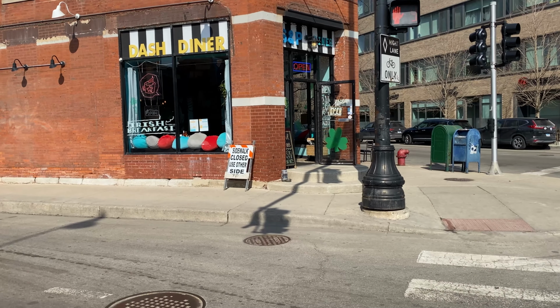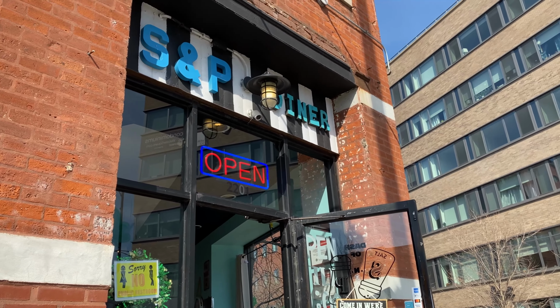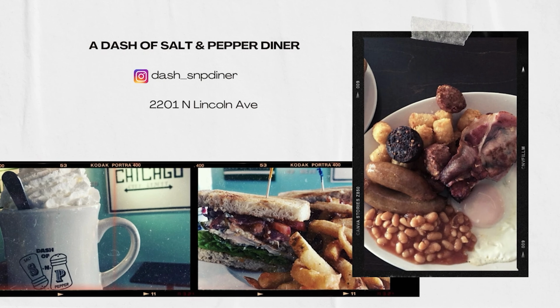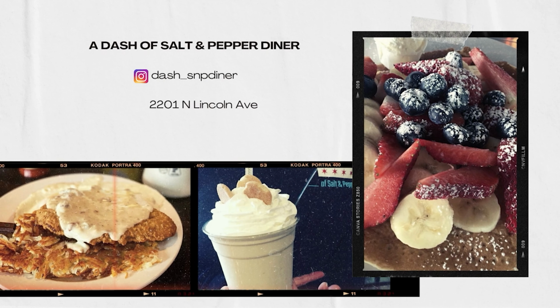From there, head to Dash of Salt and Pepper Diner for breakfast. You can't go wrong with any of their breakfast options, as pictured here, and it has the cutest diner feel. Opened by a pair of best friends, this is the perfect place to appreciate Chicago pride while visiting the city.